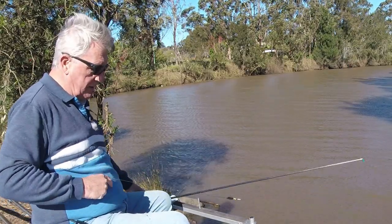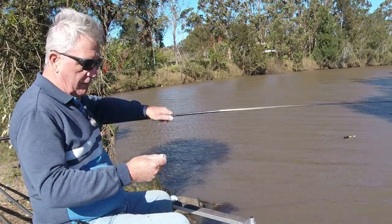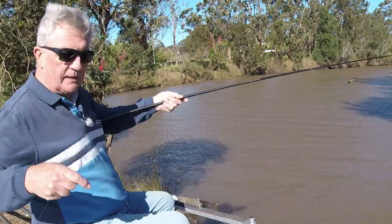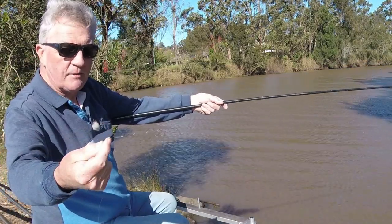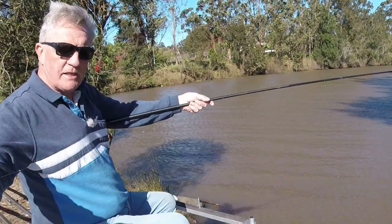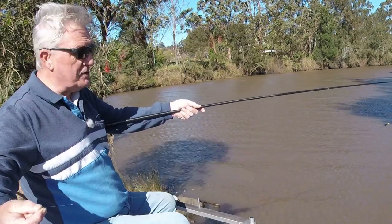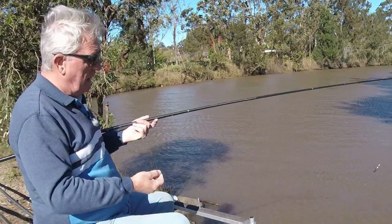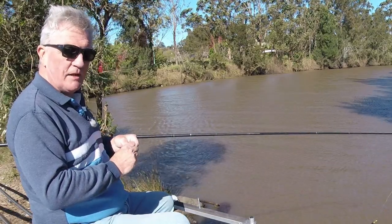Coming down, my little fine tuner's moved a bit. Coming down, I've got a strung out bulk here, as you can probably see, a couple of droppers down, a couple of number eights down. The bulk is number sixes, by the way. There's no point in messing around with number eights as far as I'm concerned when you've got a 1 gram float on. And I'm fishing probably 5 or 6 inches over depth, and I'll come back to that as well in a second.